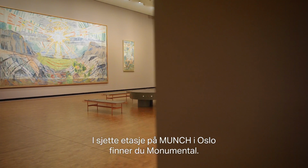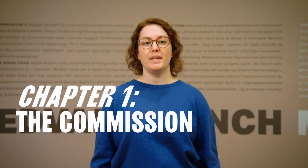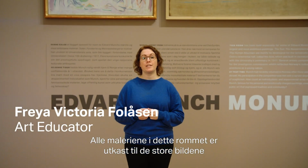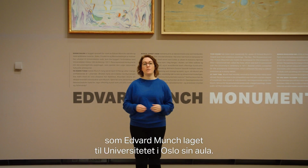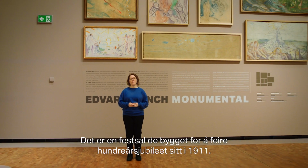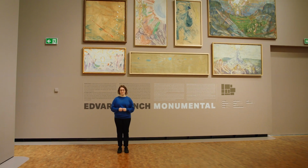On the 6th floor of Munch in Oslo, you will find Monumental. All the paintings in this room are drafts for the monumental decorations that Edvard Munch made for the University of Oslo's Aula, its ceremonial hall they built to celebrate their centenary in 1911.